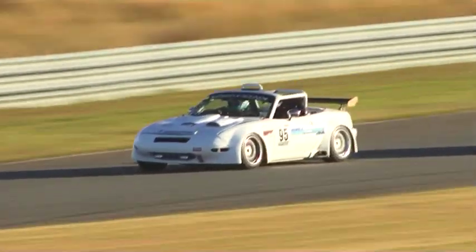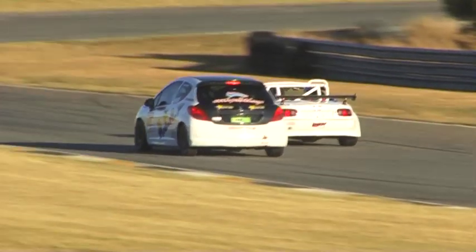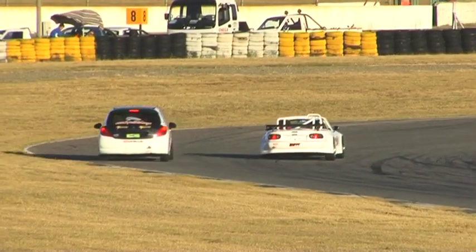A little bit of pressure now on Starostecki. Looks like Hilton's decided to turn the work up a little bit and try and go around the outside. Not going to be easy to do that. But Hilton certainly is a seasoned campaigner and knows that Peugeot really, really well.